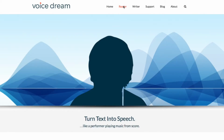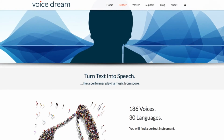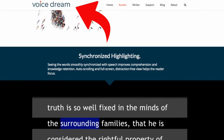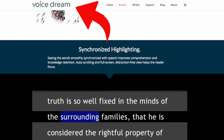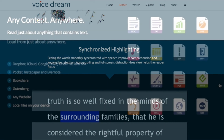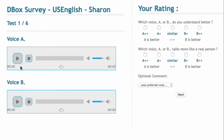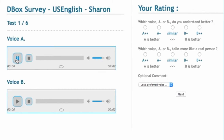I'm going to talk about a couple of active reading apps that you can find on the Android and the iOS platform. The first one I'd like to talk about is called VoiceStream. Again, it's a screen reader, text-to-speech. It highlights as it reads, which is really pretty awesome. What's great about this app is that you can import documents from Bookshare, Dropbox, Gutenberg, Word docs, and even PDFs. There are several different voices that you can choose from.